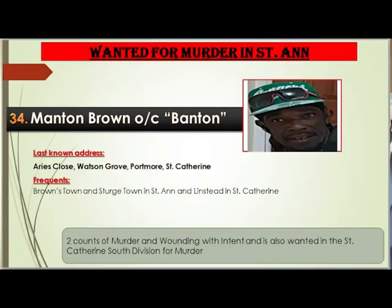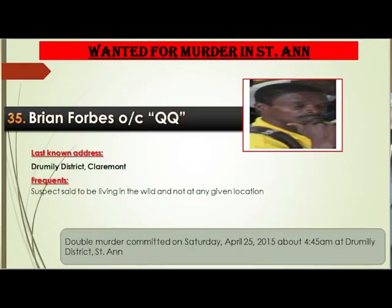Manton Brown, O.C. Banton, is wanted for 2 counts of murder and wounding with intent. It was committed in St. Catherine South. Brian Forbes, O.C. QQ, wanted for double murder in St. Mary. And I want to say that this person has been very elusive. When I was here as commander, we put out a lot of effort to try and locate him, but he's still wanted, and we appeal to the public.